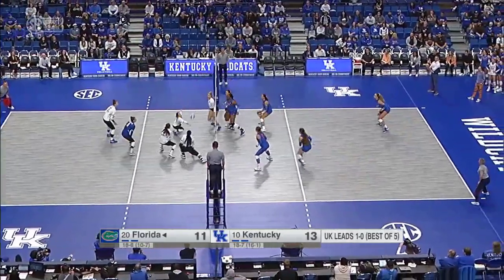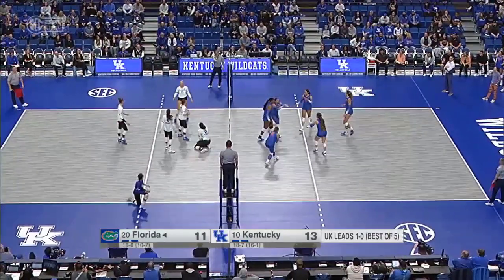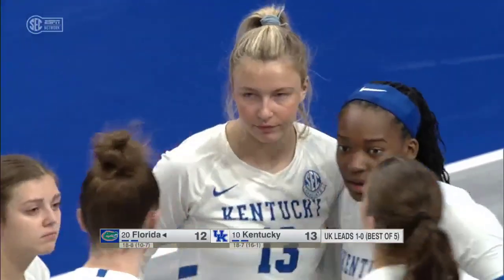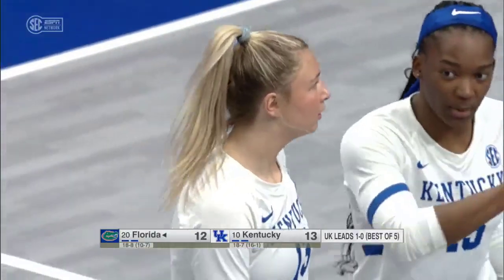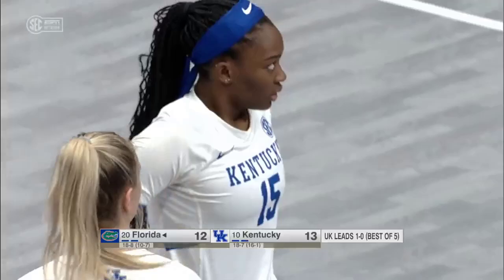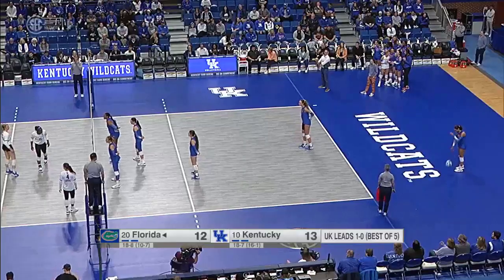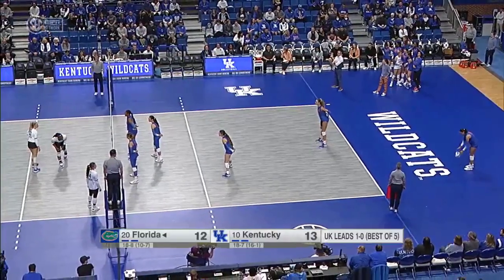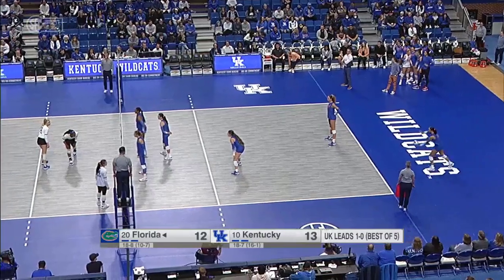Lamb getting a lot of touches here early on in set 2. Net violation against the Cats, and now Florida fighting their way back into this one in set 2. Yeah, and if they want to keep themselves in the game, they're definitely going to put more serving pressure on Kentucky. They're doing a really great job of blocking when Kentucky's out of system, so if they want those opportunities more, they're definitely going to put more pressure on them from the serving line.